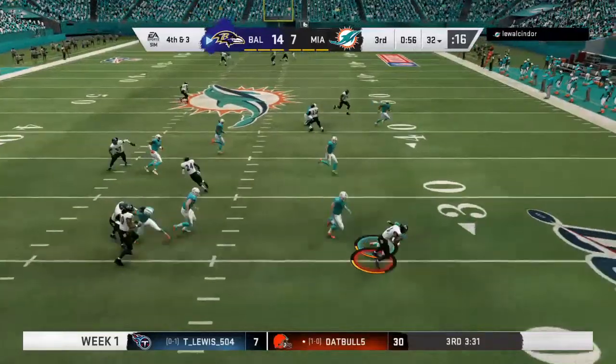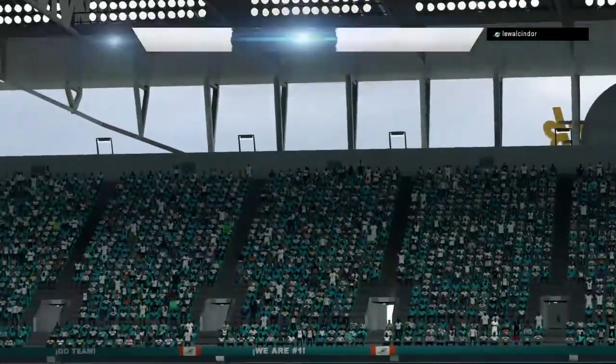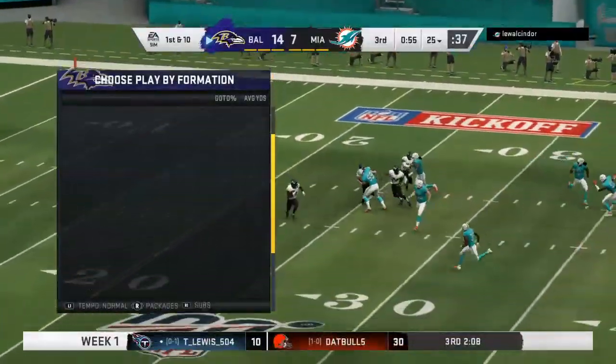Here's Hill on the return. That'll be a 50-yard Ravens punt return. And out will come the offense as they take over, first and 10 at their own 25-yard line.